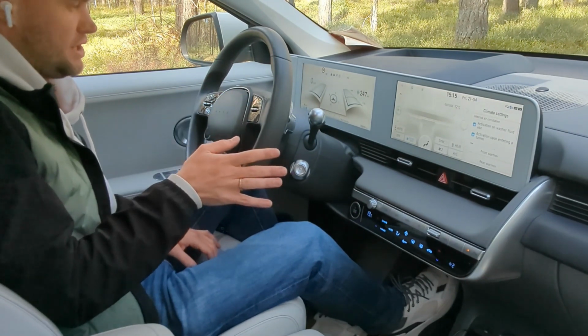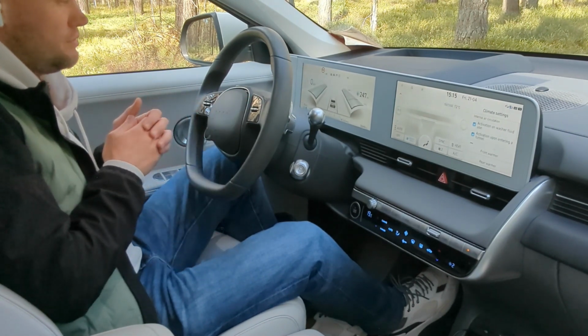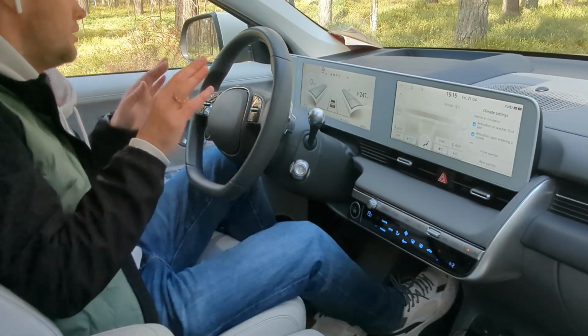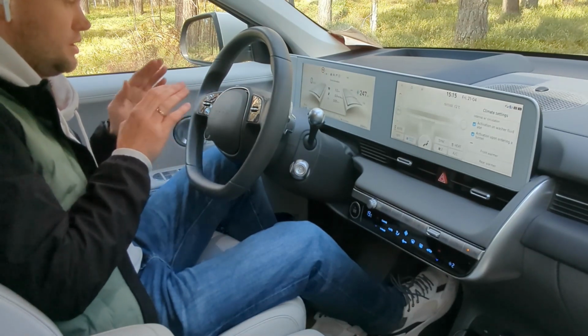It's not much of entertaining things. Here is a compass, tire pressure, information about the car in front of you, and of course you have blind spot monitors which alert you if you have a car on the left or on the right in the blind spot. And of course this driving information, the main one I am switching to every time.